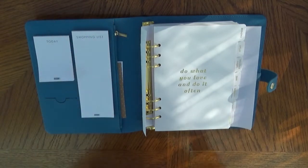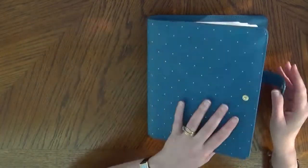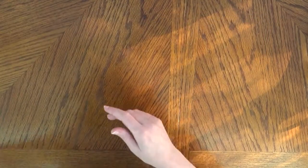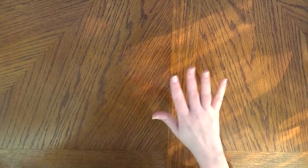So anyway, this has got the wellness planner inserts. I do currently use it. I use the wellness inserts in the way they were intended. So that's basically my two kikki-ks.